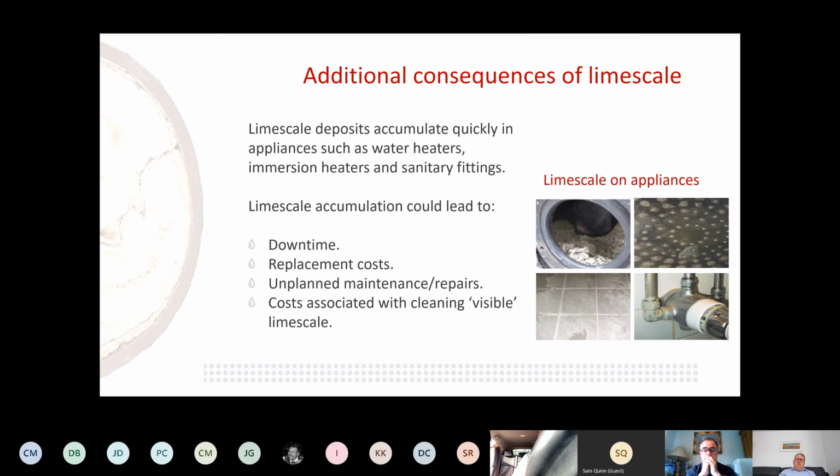If you look at the additional consequences of limescale, if you run a large commercial building, what you certainly don't want is any downtime. If you think of a hotel, you need your hot water. You don't want surprise replacement costs, because if the product breaks down and fails, you're picking that up. We could bring planned maintenance in with that as well. If you don't manage the scale, it's going to build up within the product fairly regularly.